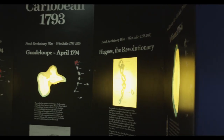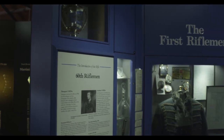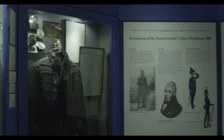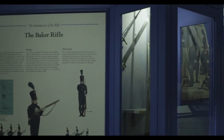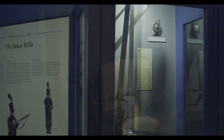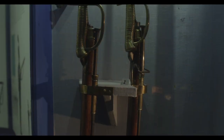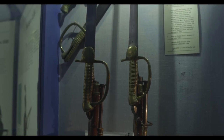Displays follow the raising of the Experimental Corps of Riflemen, manned by selected individuals known as chosen men. This elite unit, commanded by Colonel Coote Manningham, wore distinctive dark green uniforms to make them inconspicuous, and carried the Baker rifle that was accurate up to 300 yards. This was the first camouflage worn by British soldiers, and the first rifle to be used extensively by the British Army.